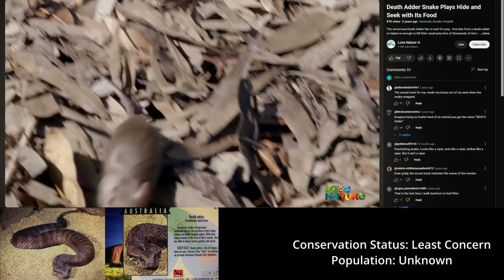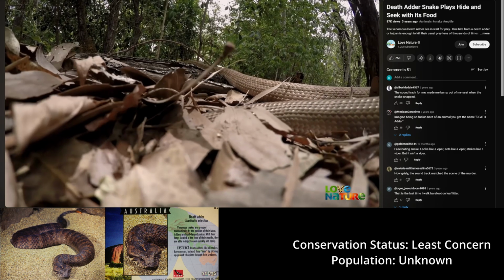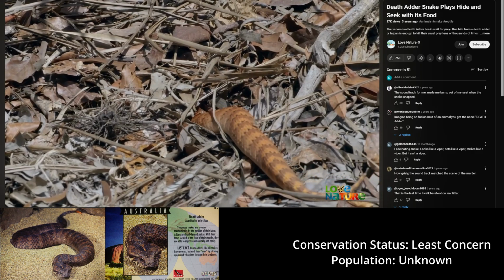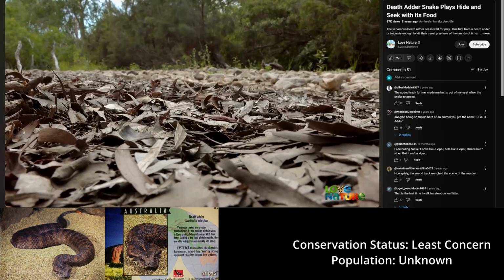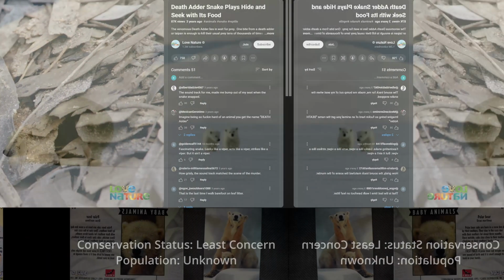Death adder, known scientifically as Acanthophis antarcticus. This venomous snake belongs to a group classified by the position of their fangs, front-fanged snakes. With their fangs positioned at the front of their mouths, death adders can deliver venom swiftly and effectively. Like all snakes, death adders lack ears. Instead, they hear by detecting ground vibrations through their jawbones.